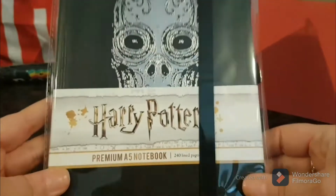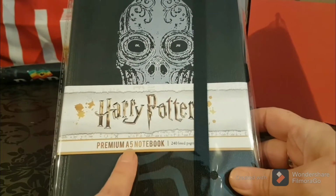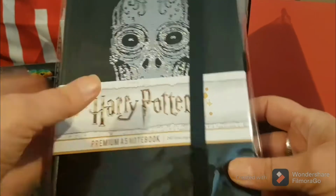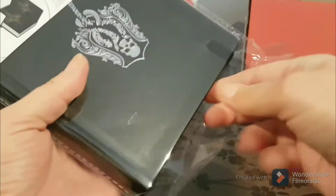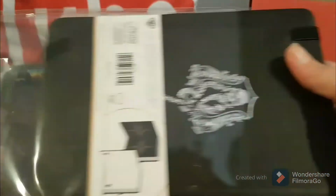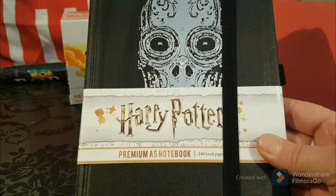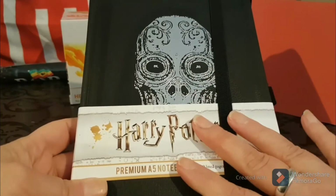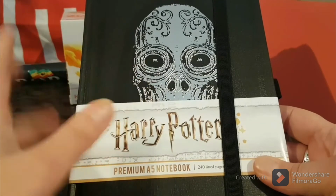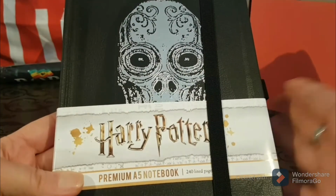Okay. We have a Harry Potter notepad. This is a premium A5 notepad. Let's pop it out of its container. Guys, no spoiler alerts, but I got the same notebook in my last mystery box. I don't mind these notebooks. So I already know the price of these notebooks. These notebooks sell for roughly £10.